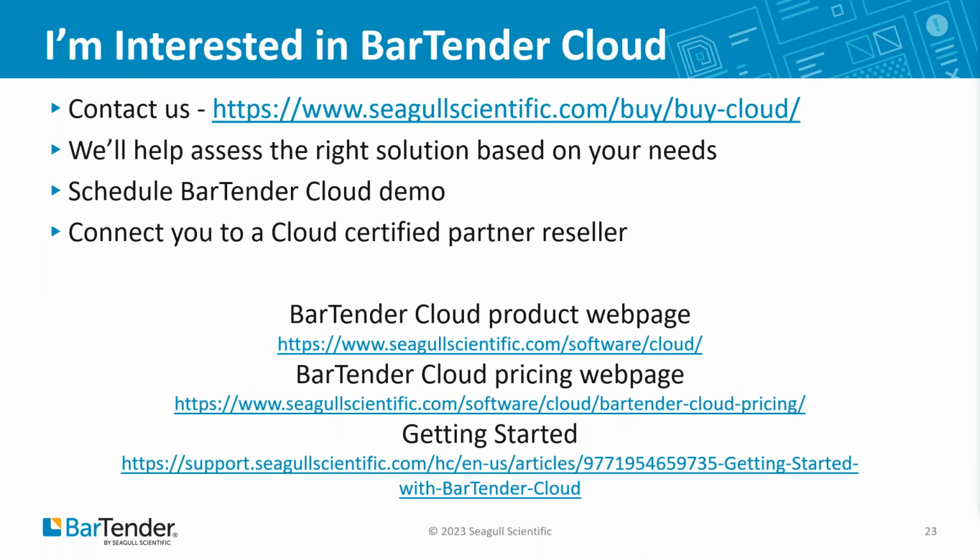So with that, I hope we were able to give you a good taste of how our customers are using BarTender Cloud to take their labeling operations to the next level and to help their overall labeling costs while helping their overall business grow. If you're interested, please contact us.